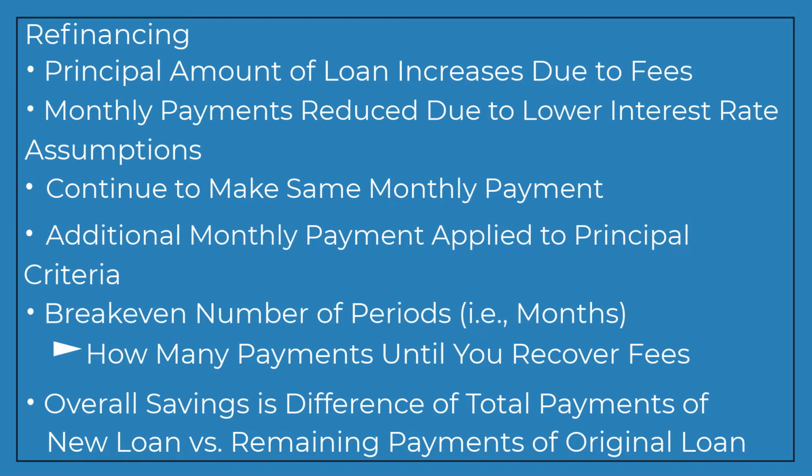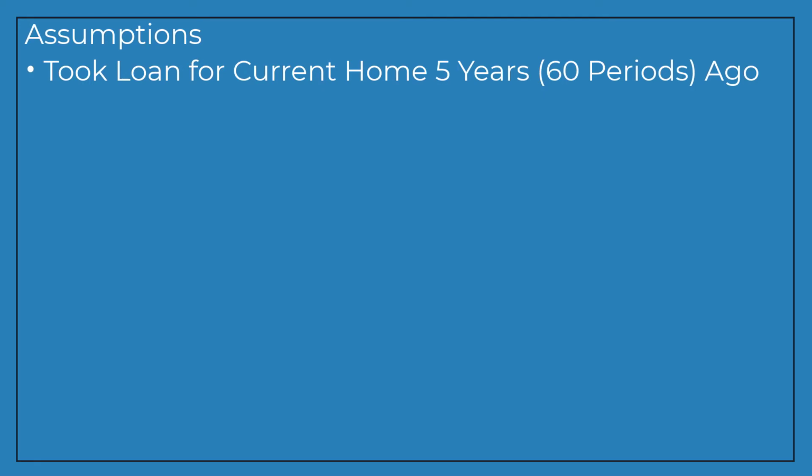So now let's look at an example of the break-even analysis, and we're going to run some numbers and see how this works. And to do this, we'll need to make a few assumptions. We're going to assume you took out a loan for your current home 5 years ago.